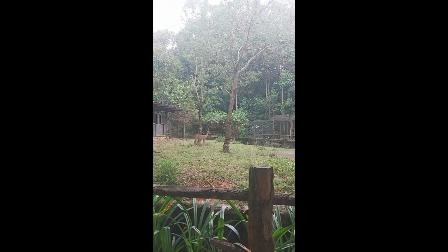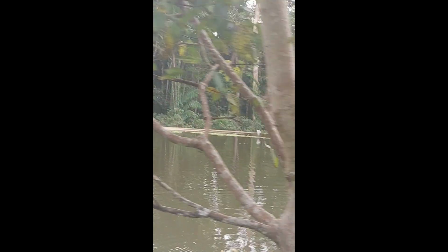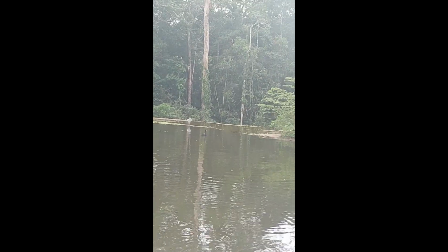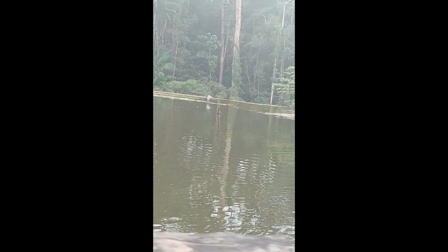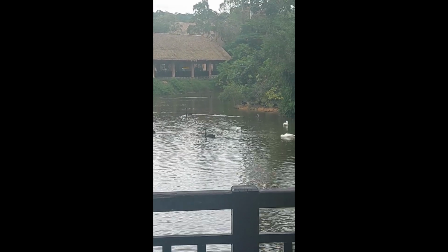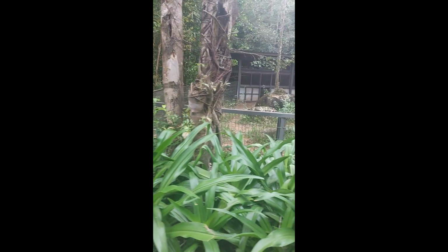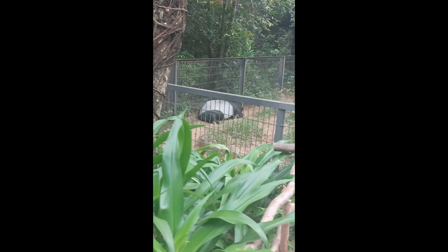So we had the zoo tram pre-booked. If you don't want the zoo tram, you can also walk and roam around the zoo. But since we had already pre-booked it, it was included for us, so we went there. These are some black swans, which are extremely rare, and there are also bears. There are actually an amazing number of animals here. There are so many animals in this Vinpearl Safari.